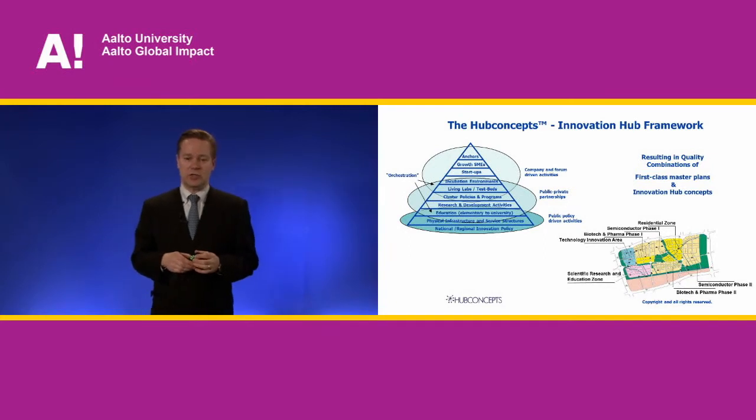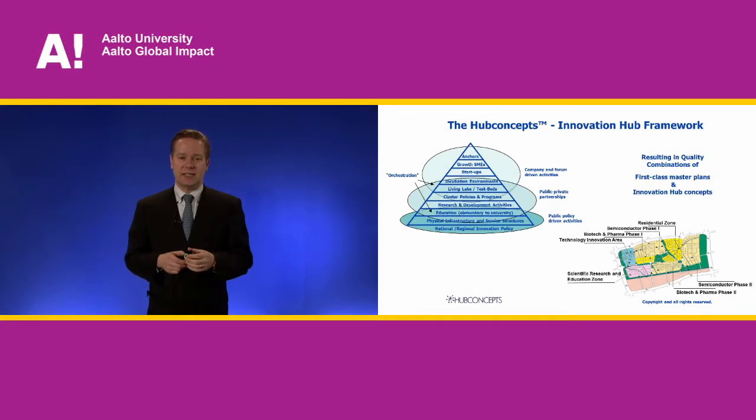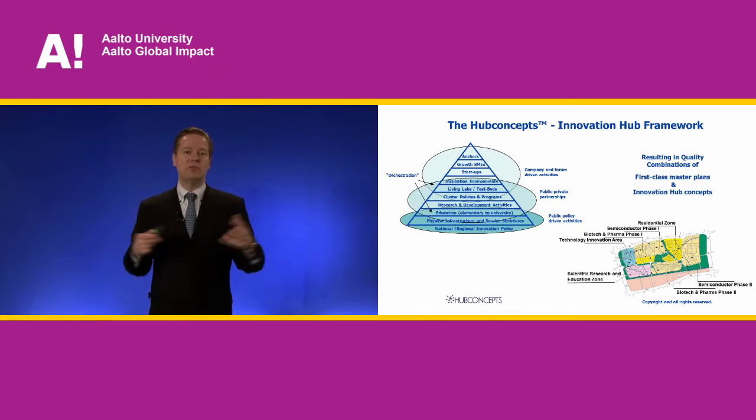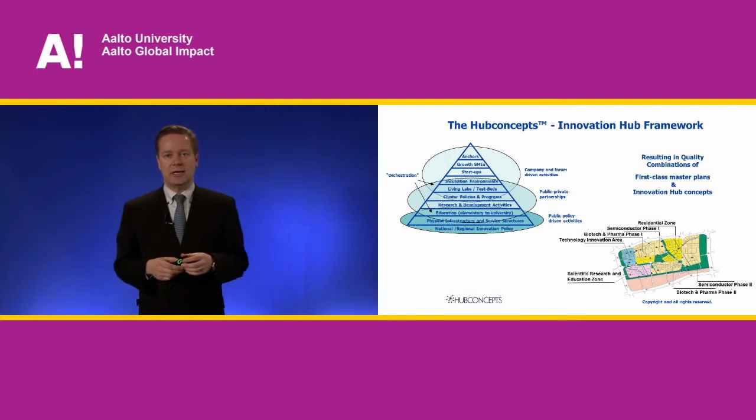Then if you look at the right-hand side of this picture, you can see a master plan, kind of a zoning picture of a regional innovation hub. From our point of view, we believe that urban planners and architects are very capable of building these master plans. They are very good at drawing them, but the biggest challenge is that many times when we are developing regional innovation systems, the master plans and the basic triangle which is needed for the organization and orchestration of this innovation hub don't complement each other. They don't meet. They don't link somehow. And our company specializes in working with our clients and partners in creating these concepts and models, and making sure that the master plans and the activities within the innovation hub are actually matching and meeting each other.